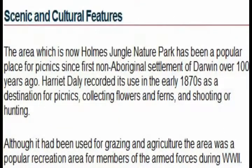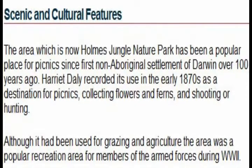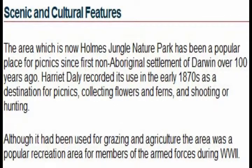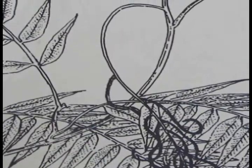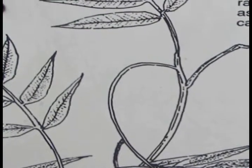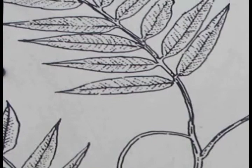Harriet Daly recorded the use of the park in the early 1870s as a destination for picnics, collecting flowers and ferns, and shooting or hunting. The climbing swamp fern is a vigorous fern found throughout the rainforest, often climbing as high as the upper canopy.